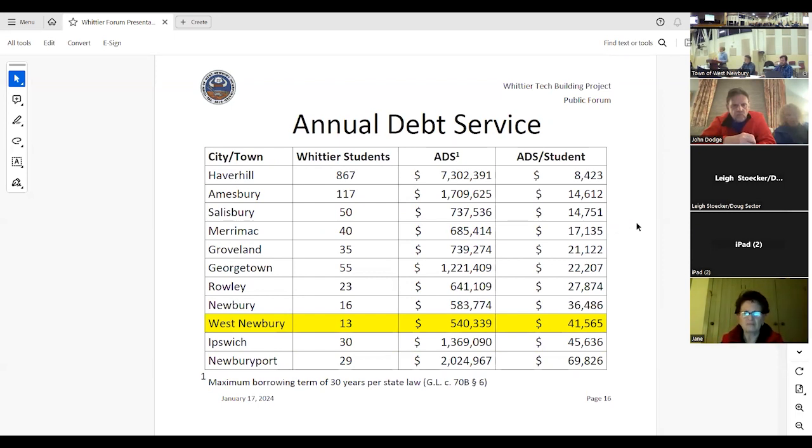So this next slide looks at the annual debt service. What that is, is that $16.2 million spread over 30 years, which is a typical life of the loan. So West Newbury here, we'd be looking at $540,000. That would be our annual debt service. So this compares that to the number of students that we're sending to Whittier. We send 13 students here. That means we're paying $41,000 per student on our annual debt service. Whereas Newburyport, who, if you remember, had a 9% difference between enrolled and number of total students, they're spending about $70,000 per student to send to Whittier. And Haverhill is spending $8,400 for each student they send to Whittier.